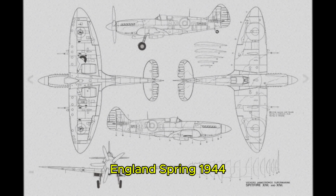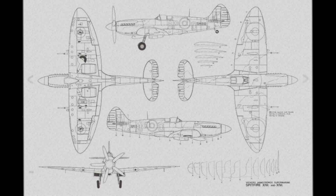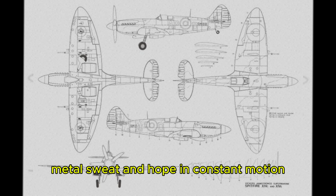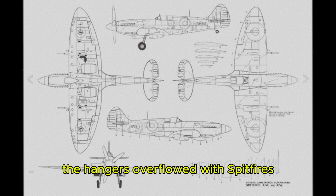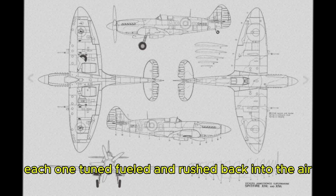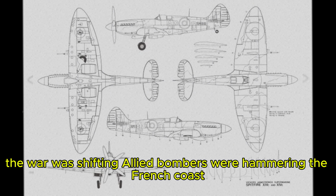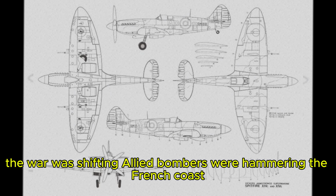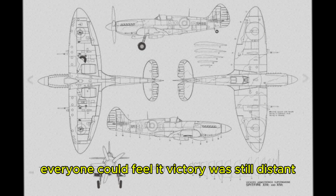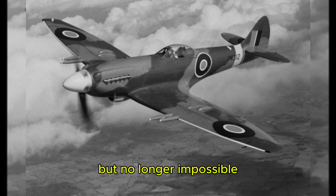England, spring 1944. The days grew longer, the skies louder. Dunsfold was now a living machine, metal, sweat, and hope in constant motion. The hangars overflowed with Spitfires, Mustangs, and Thunderbolts, each one tuned, fueled, and rushed back into the air. The war was shifting. Allied bombers were hammering the French coast ahead of the coming invasion. Everyone could feel it. Victory was still distant, but no longer impossible.